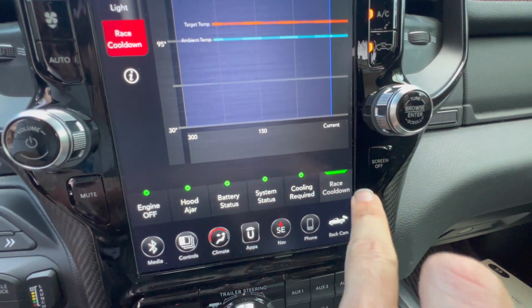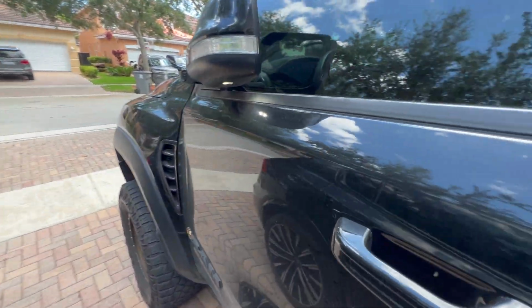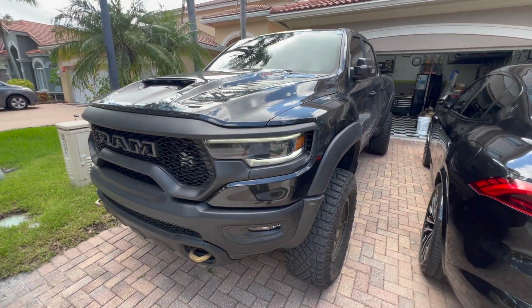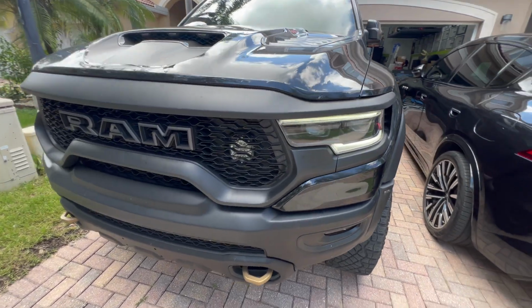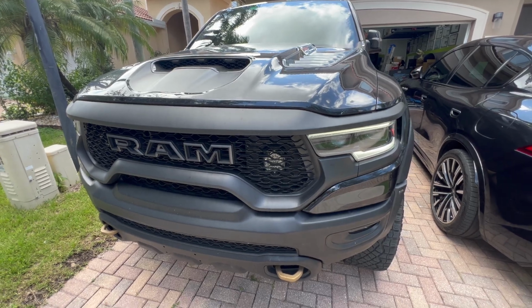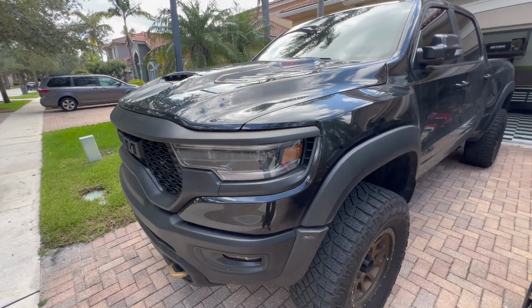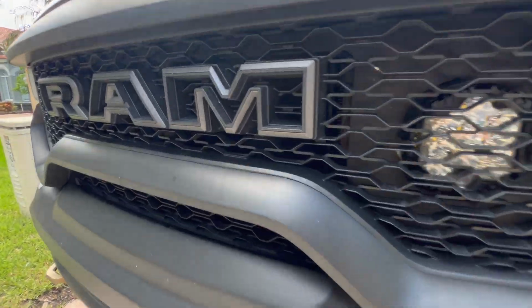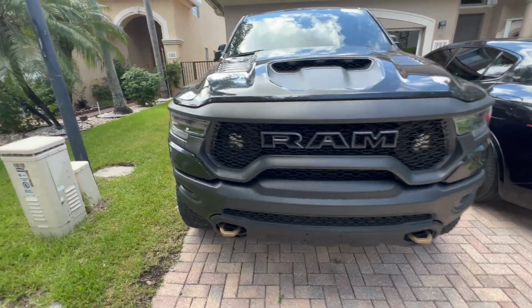You just go ahead, click race cooldown, and right now on the outside, you don't really hear any of the fans going or anything like this, but they should kick on any second now, and it's pretty loud. But those fans, I'm assuming that are on the radiator, they really bring down the engine temps pretty quick. So let's see if they're going to kick on any second now. All right, there it goes, finally turns on. So like I was saying, it's pretty loud, but those fans, they're doing their job, bringing down the engine temps again.